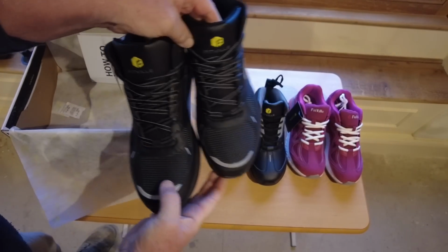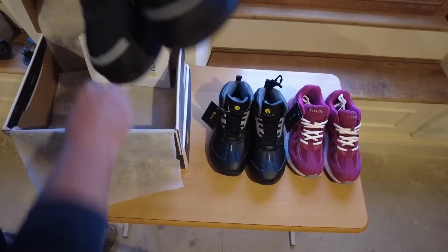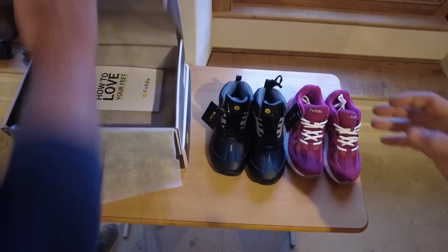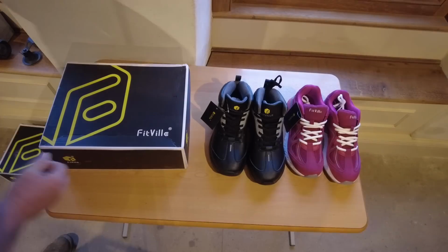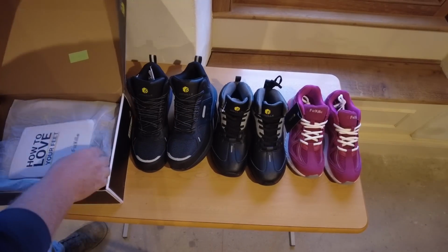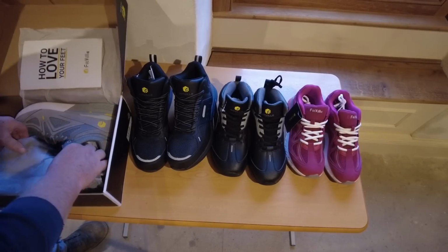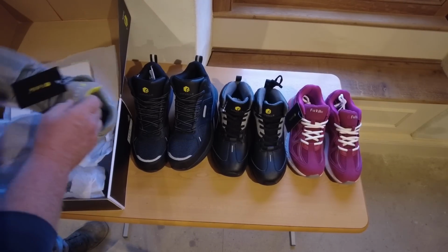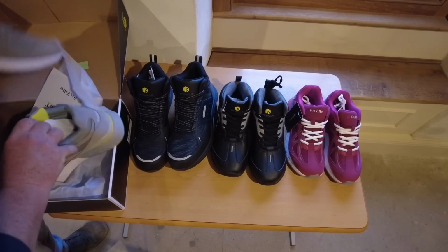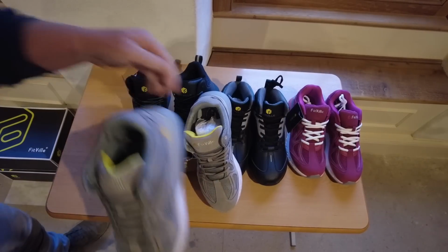So they're a lovely pair of boots. Lovely for working in. These are their work design ones for working in. We'll just get that out of the way over here, and put them there for you to see. And then they sent me out a nice pair of trainers for casual wear. There we go, they're nice, aren't they? Lovely. Love the colour.